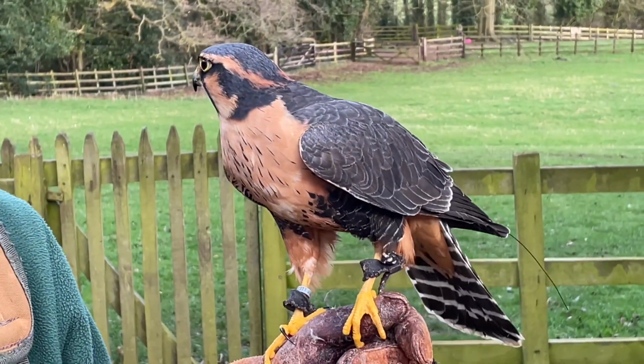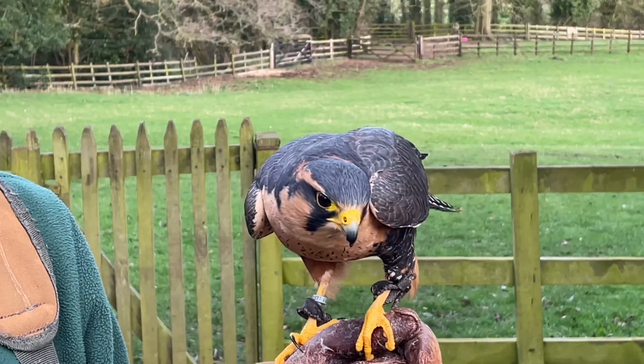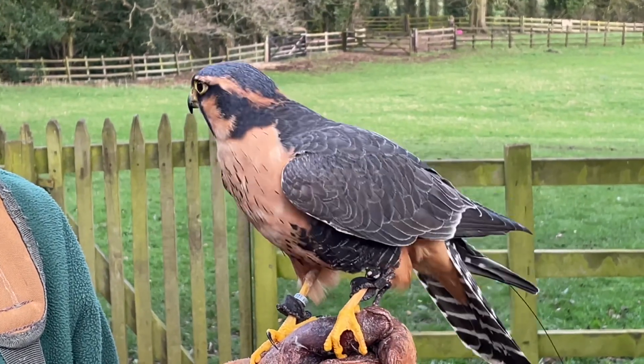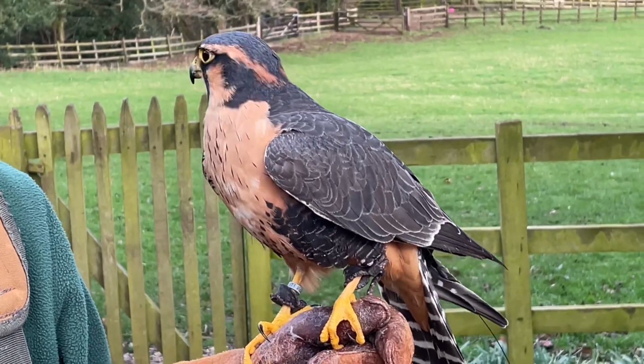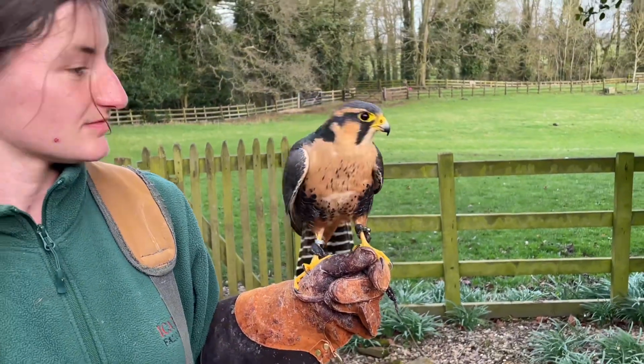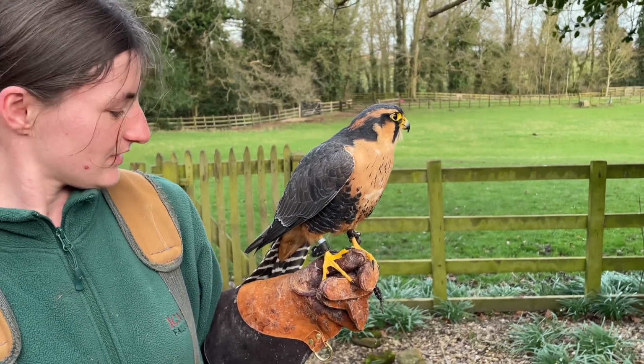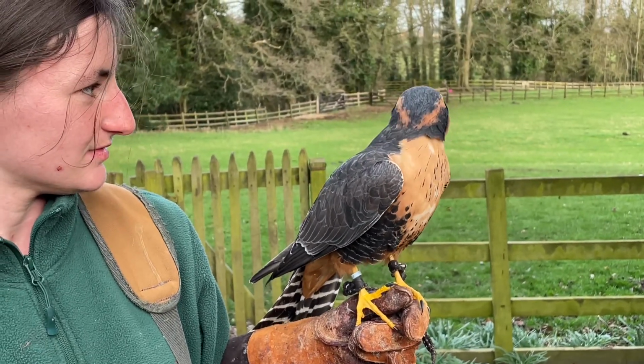Actually, they're kind of expensive, but they're not wasted as a lure bird, not at all. They are certainly an incredibly good lure falcon, aren't they? For putting on a show. Yeah. She's not at all fit, you've just got her back in the air. But let's go and see what she'll do in this windy weather.